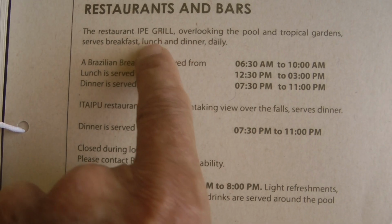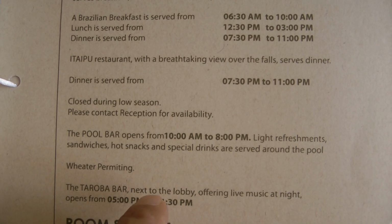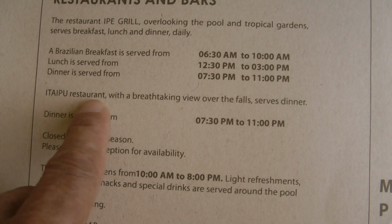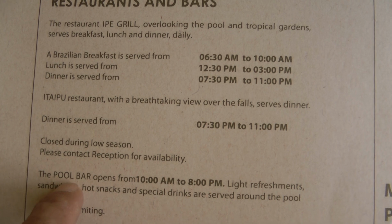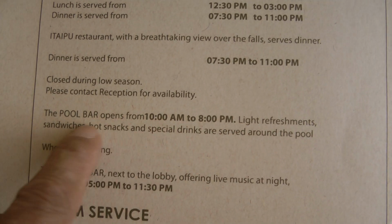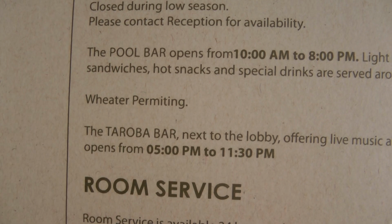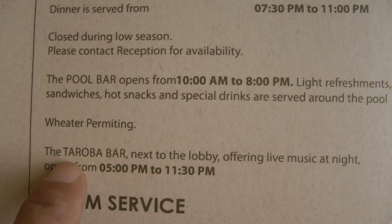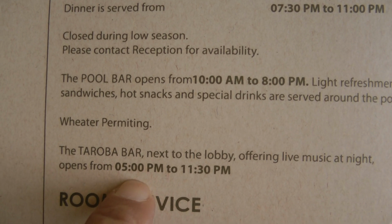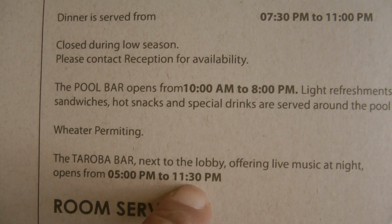Dinner is served in both this Ipê grove overlooking the pool, and it's also served in this restaurant which looks over the falls. And then during the day the pool bar opens at 10 o'clock, closes at 8 o'clock, and you can get light refreshments all day there. Weather permitting, of course. And in the evening this Taroba bar opens at 5 o'clock until 11:30, and there's live music every night, sort of jazz, blues, which I imagine would be very good.